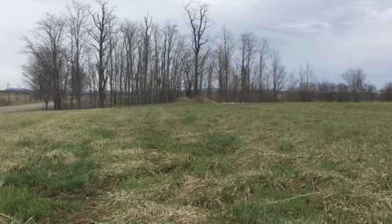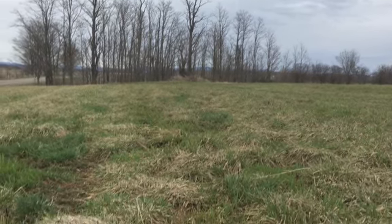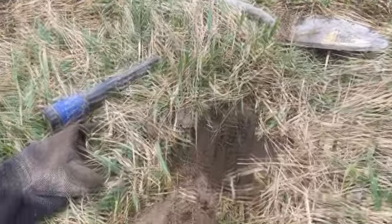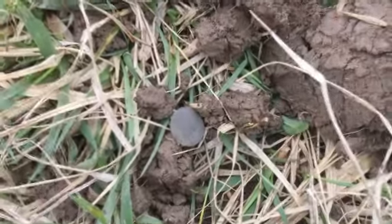Once again, I'm not filming all these little buttons I'm finding. I think I've got 6 or 7 now for the day. But the better ones I'll try to show you if I can. This one's got a shank on it. And let me pan down here. Right by the road, you got to dig it all. You know what kind that is?